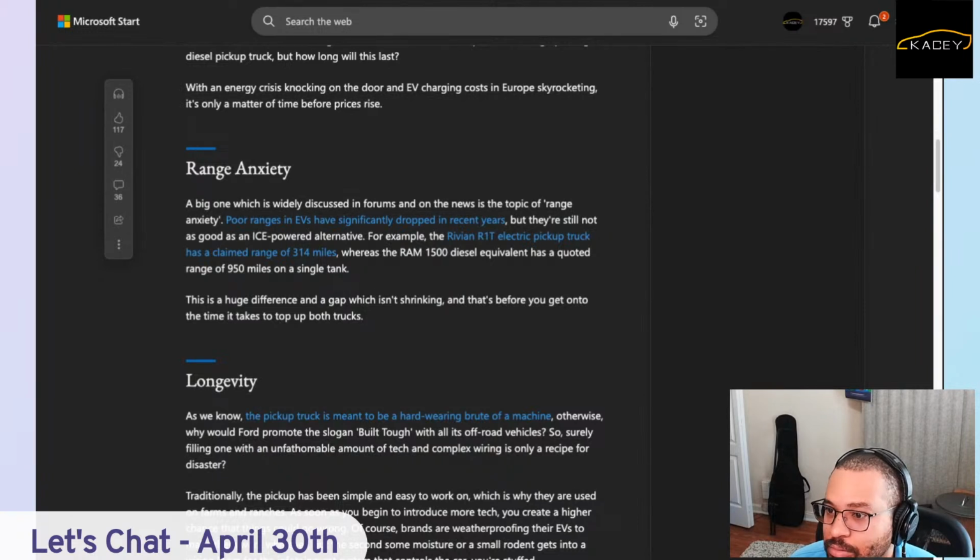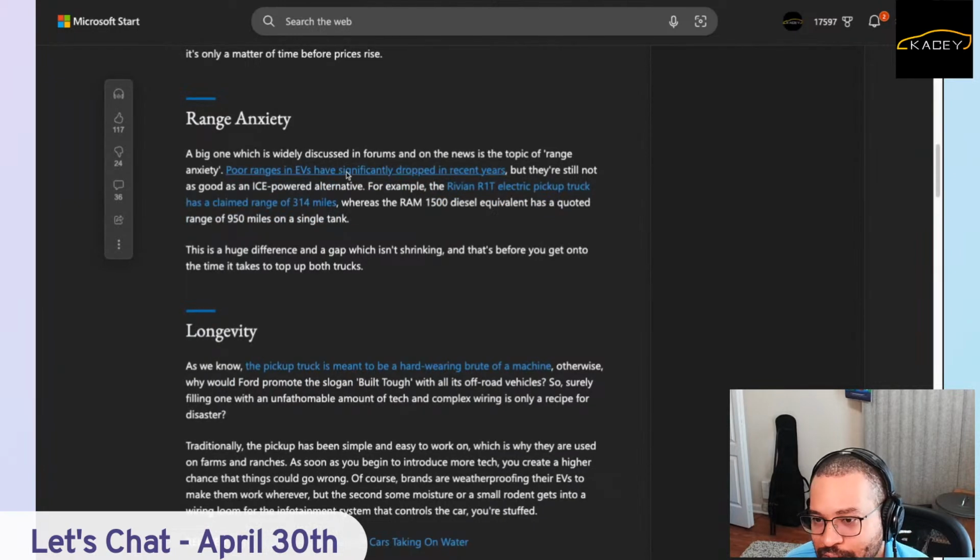We're currently making 3.77 kilowatts on a nice rainy day. Not bad. And I haven't gone anywhere, so it's all getting banked. Range anxiety. I don't think that's a personal problem right there.